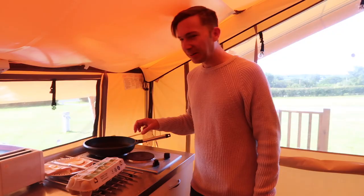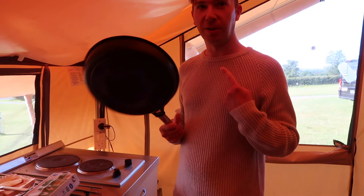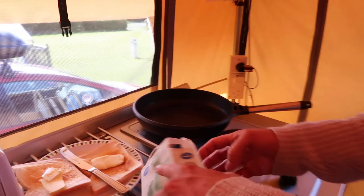Well, this seems like a perfect opportunity to show you my frying pan. Now, when we were at Skegness, we went to the Skegness market, which is at Pleasure Island, and we bought this frying pan. This frying pan was 40 quid, and the guy sold it to us, and I was amazed by it. So, come in the frying pan, I'll show you how I do a fried egg by not frying it.